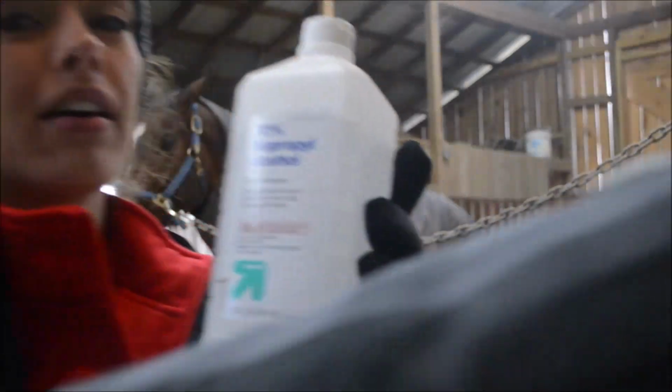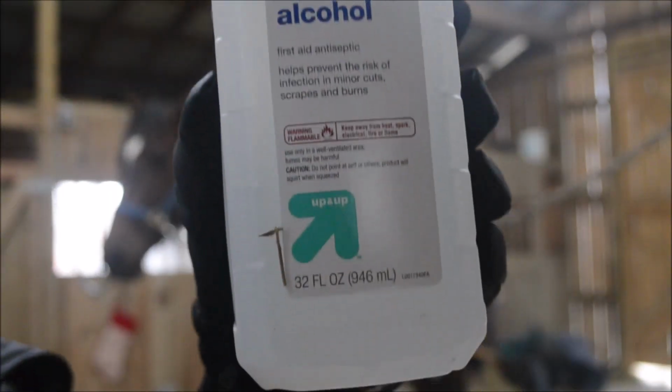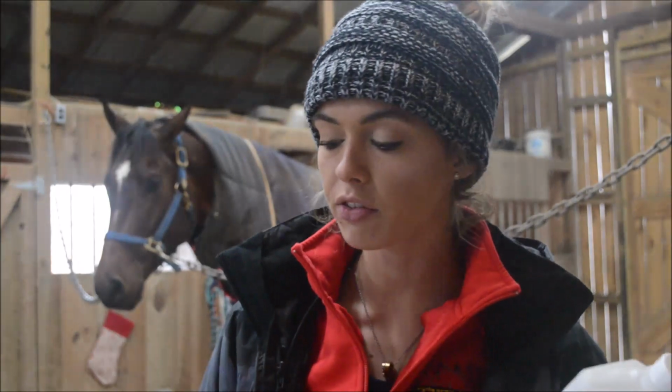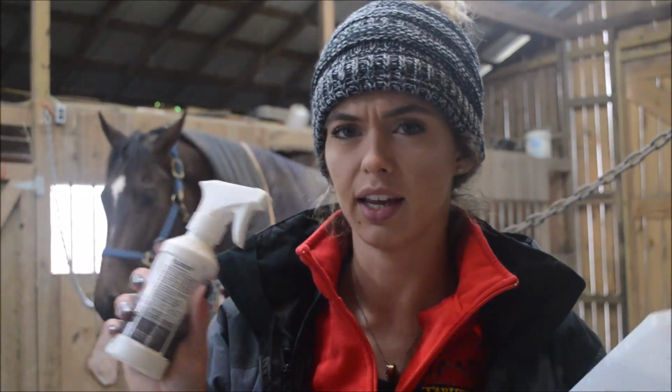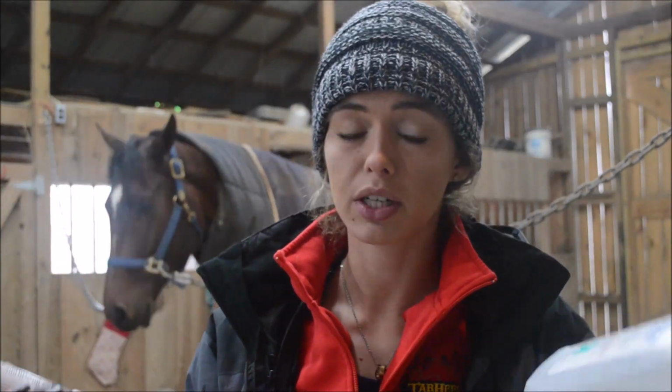And some of the alcohol is labeled kind of funny. It's called different things, but just look it up and you'll see what it's called. All you need is rubbing alcohol. And then of course, no specific type of spray bottle. This is one that had something else in it, and now I put something else in it, so whatever works. You can also get spray bottles from the Dollar Tree, whatever.